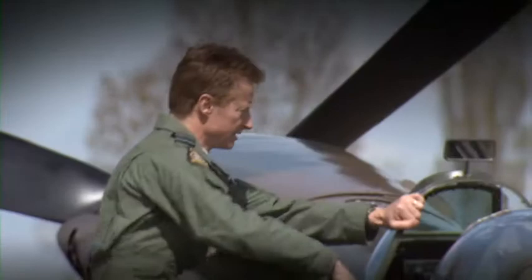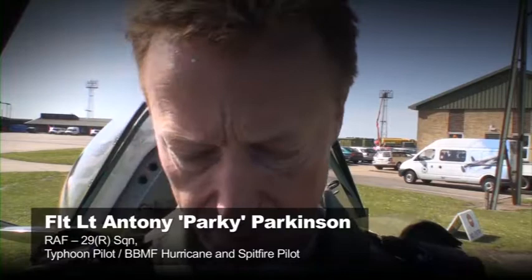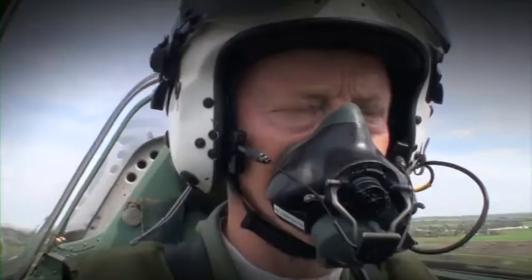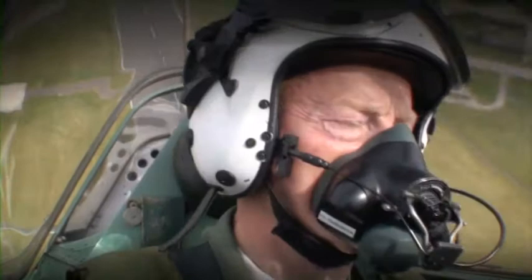The first thing that you notice, once airborne, is that it is just an easy aircraft to fly. It's beautifully balanced, the controls are light, and the performance is awesome, especially for its time. The takeoff roll, the acceleration, climbing to height is just staggering performance for a 1940s aircraft.